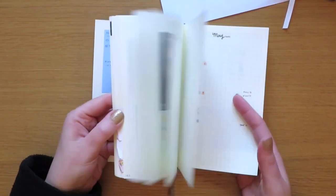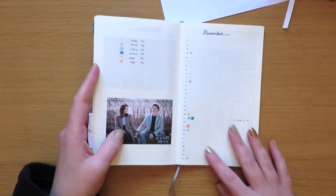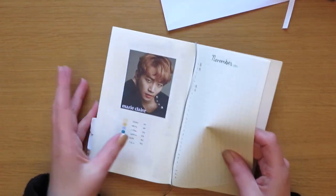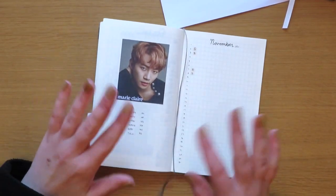Left page is the legend and the right page is my tracker. But most months I don't actually use up the entire page. So I think what I'm gonna do is go ahead and set up December now. And I wanna do a new color code because I haven't done that in a while. I think it's time.